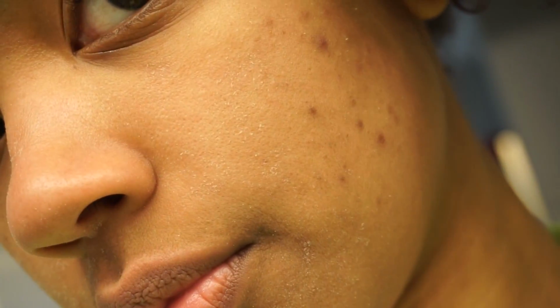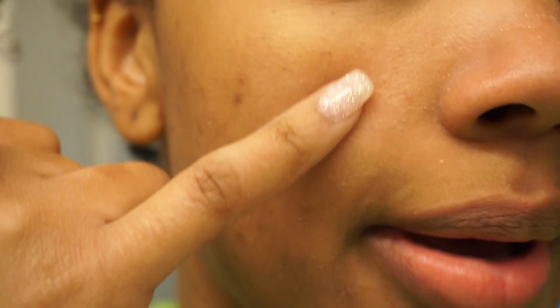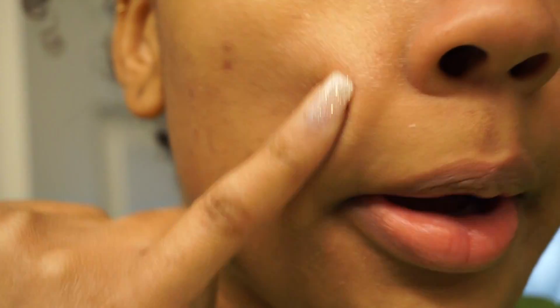So today is March 8th, and I started my Retin A on March 5th, and I only use it every other night. So I used it Monday, and then I used it Wednesday, which was last night. And by Tuesday, I believe my face was extremely dry. Now, it didn't look this bad a second ago, but if I rub on my face, all the dry patches will come up.